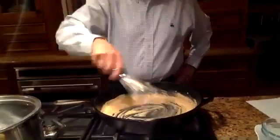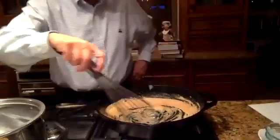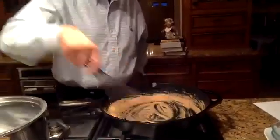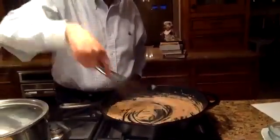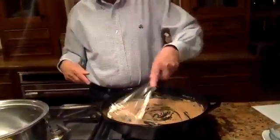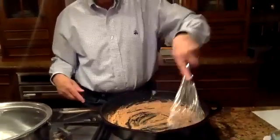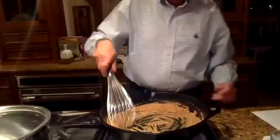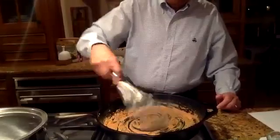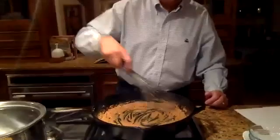Now, the color you're trying to get to is basically sort of a mahogany color. It's already a peanut butter. And it's getting darker by the second. And the idea of keeping it moving is to keep it from burning. Be careful when you do this because this stuff's screaming hot. If it's splashing on yourself, it's not pleasant.